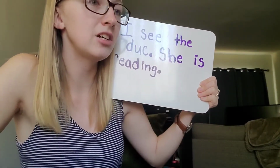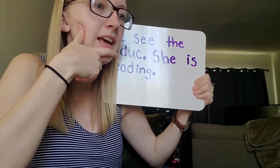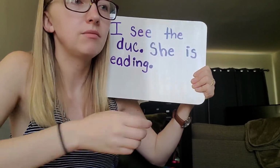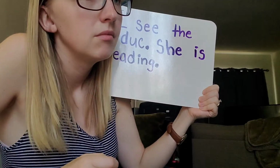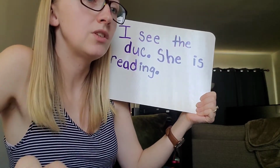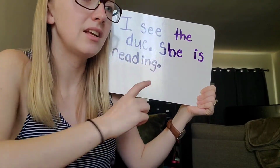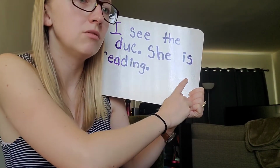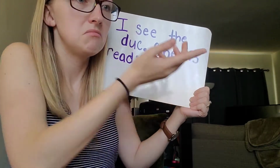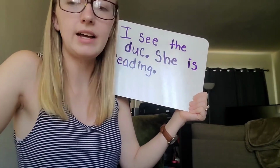So I see the duck. She is reading. I have to use the word snow. What could I say? What's something I could say? Tavin, what do you think? She's reading in the snow. Okay, we could write she's reading in the snow. All right, maybe we could add that to our last sentence and just put in the snow. Do you think that's a good idea, Tavin? I don't know. Yeah? That way I don't have to write she is reading again. Maybe I can do that.